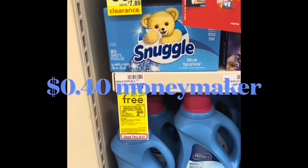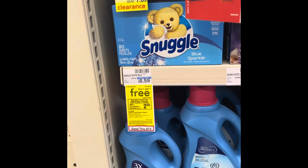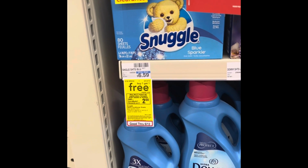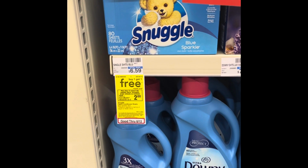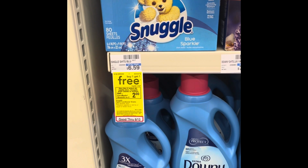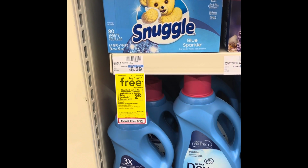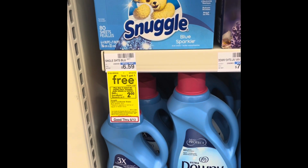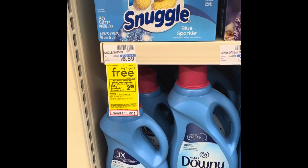I think today's CVS trip was made for me because there are some insane money makers. So here is another one. We really need dryer sheets. So these Snuggle dryer sheets are my favorite, and they are $6.59. They're a BOGO, buy one get one free. So what that's going to do is make them about $3.30 each. So that's what I put into the spreadsheet for you guys. So it'll say buy 2 boxes, and it'll be $3.30 each, which comes out to $6.60.